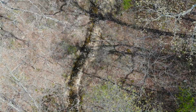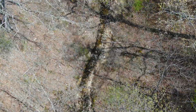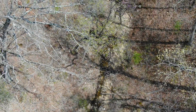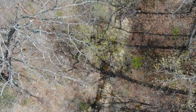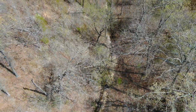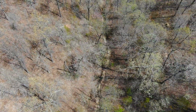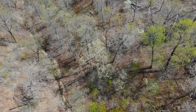Running just a little bit. These tracks out here were logged within the last couple of years, but really, in our opinion, they were not heavily logged at all. You can see in this recent winter or early spring drone video, you can't hide anything when there are no leaves on the trees, and that's why we like to do the drone videos at that time. And there's a lot of big timber on this property.